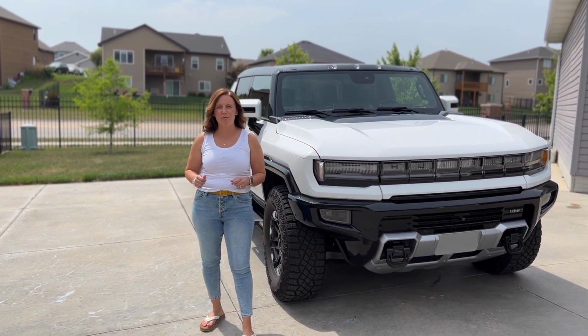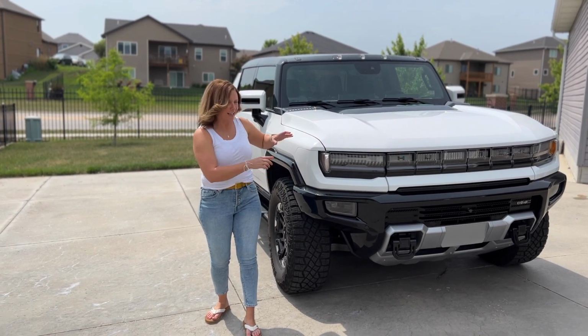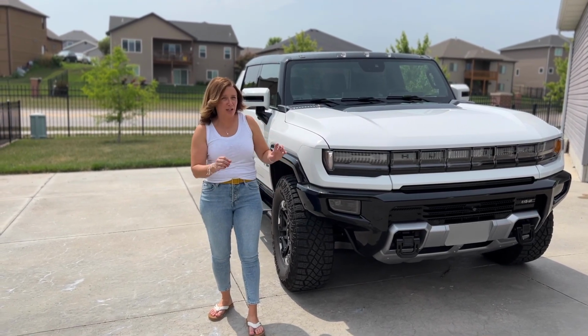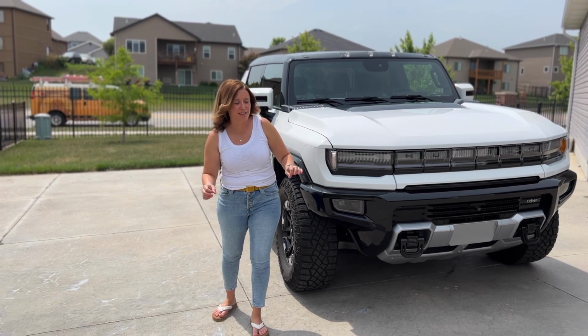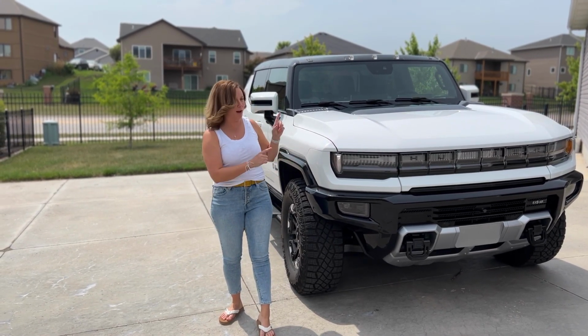I'm Katie, and today we are going to take a look at this 1,000 horsepower, 9,000 pound, 0 to 60 in 3.3 seconds, kind of obnoxious, but also kind of awesome Hummer EV.